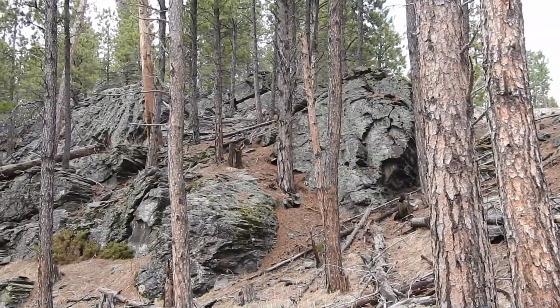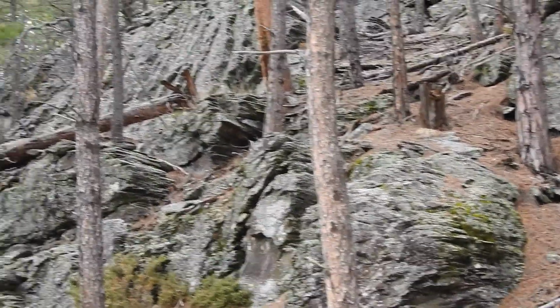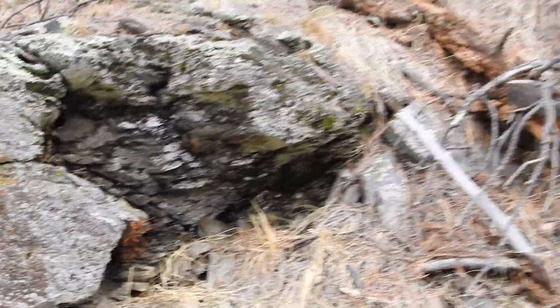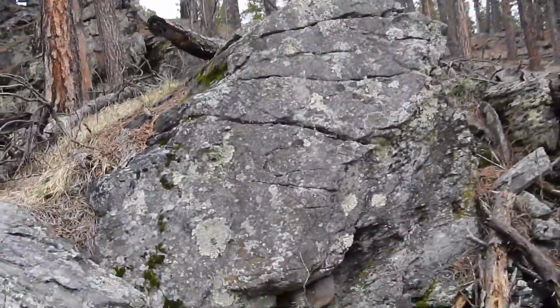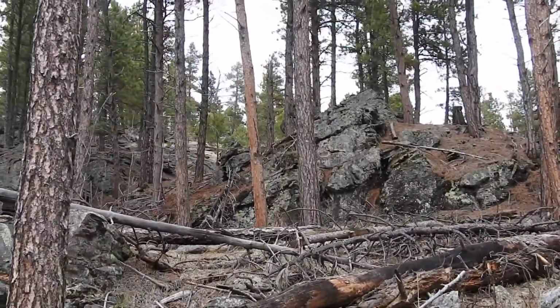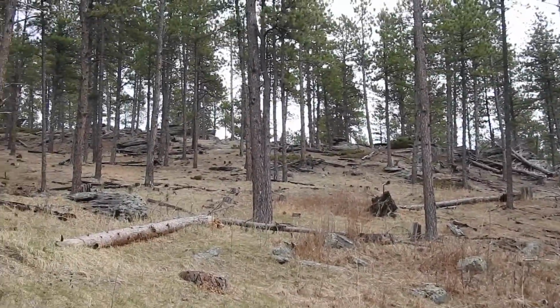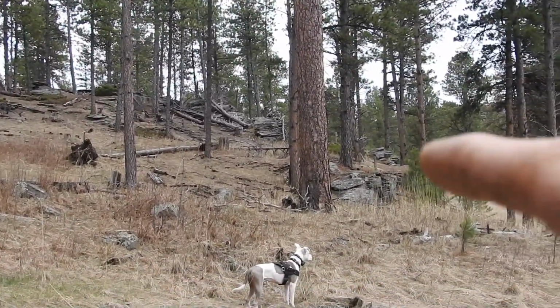Everything breaks off flat back then, as it does today. So I'm going to pause it until I get over here. But everything under here is the same thing. I'm going to go over here.